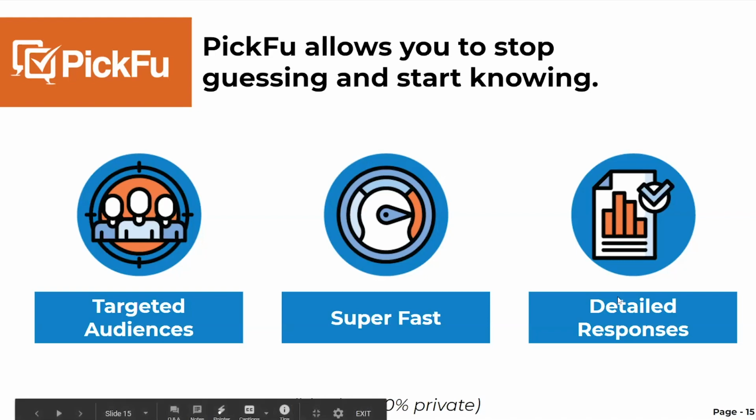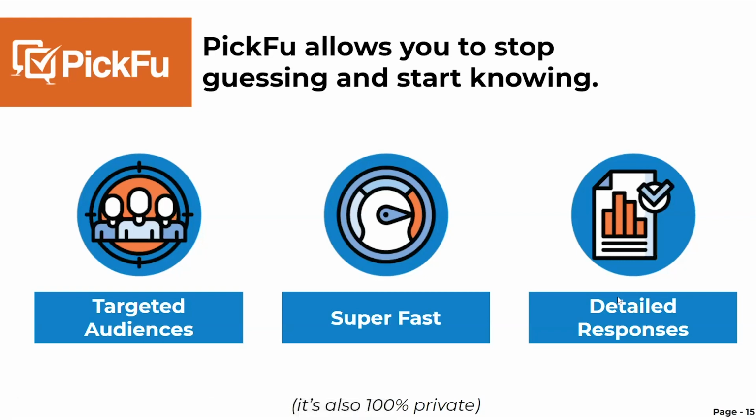The other thing I want to mention, which you'll see down at the bottom, is that I'm going to show a lot of examples today, and this is a question we get a lot from sellers. PickFu is 100% private. All of those 10,000 people on our panel are bound by really strict NDAs, non-disclosure agreements.